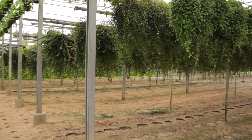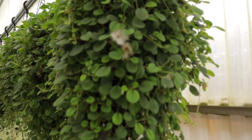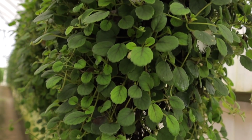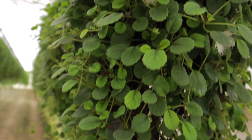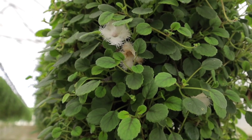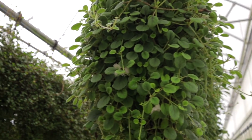Wow. So we've got some rare plants. Oh my gosh, this is so pretty. Alsobia dianthiflora with a very interesting flower. We're not known for our flowers. We're a foliage company, but plants flower, and when they do, it's special. I love it. These are so cool. You can leave it open. It's okay.